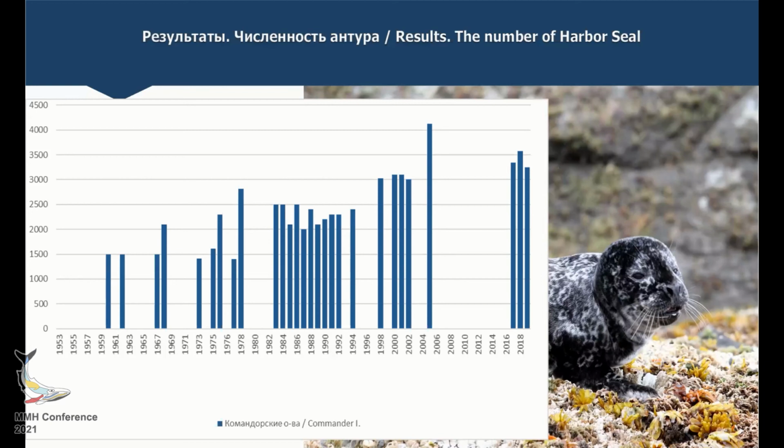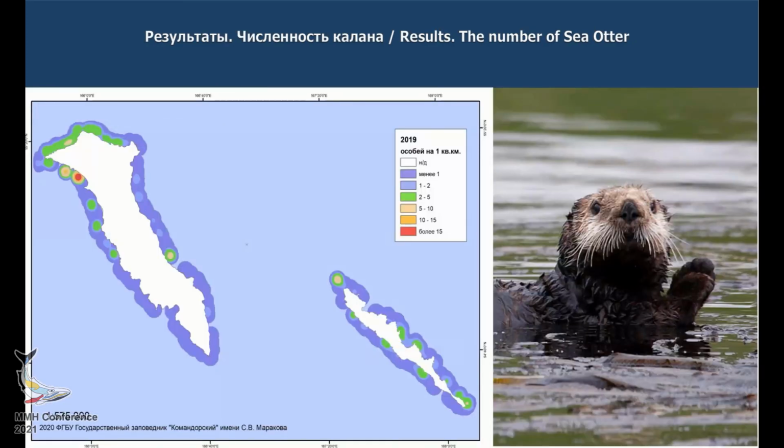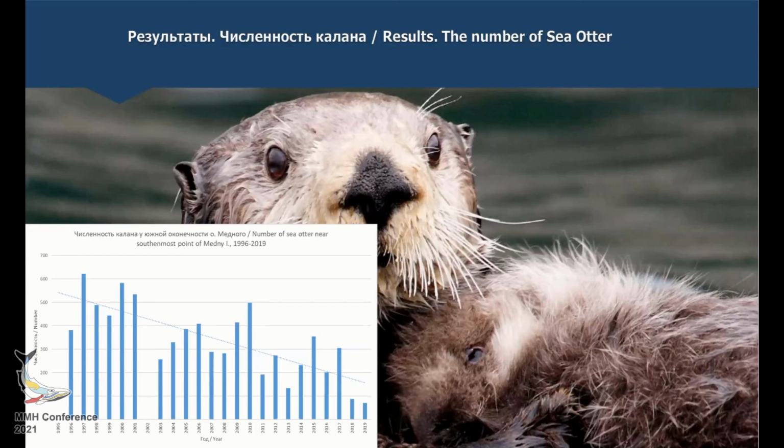And now sea otters. Okay, so Commander Islands counts. You see that in 2016 it was 3,600, but in 2019 less than 2,000. The density is demonstrated on this map. Okay, it is this Nikolsky Bay. And as for the Isle of Medny, again, we see that it is the southern tip and in the north. And the total number is now only 45% of the numbers in 2016. These are some trends showing that the number of sea otters goes down.